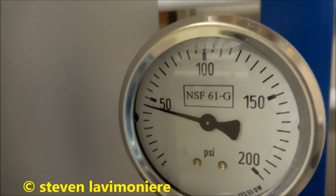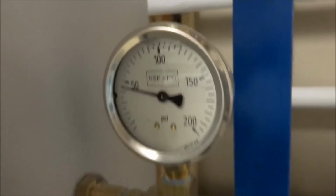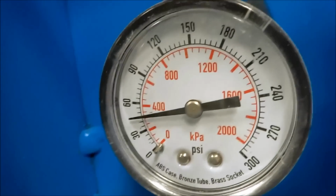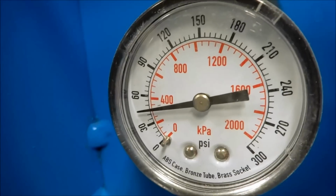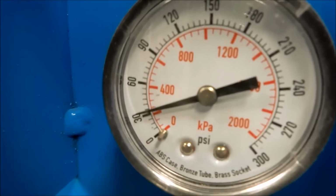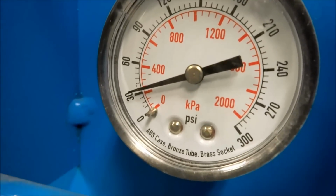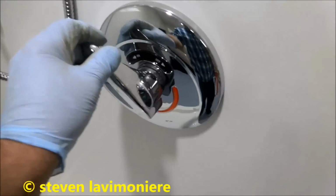I got the water main shut off upstairs, so there shouldn't be any water coming in the building. She's dropping like a lead balloon. It's still draining, man. Down to 20 pounds. No, down to 30. I think it's finally off here, so.